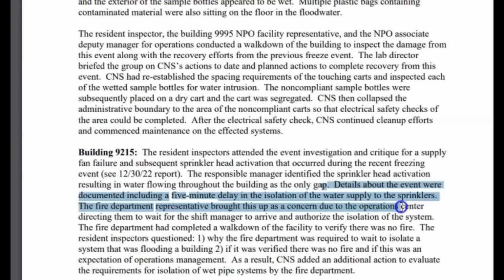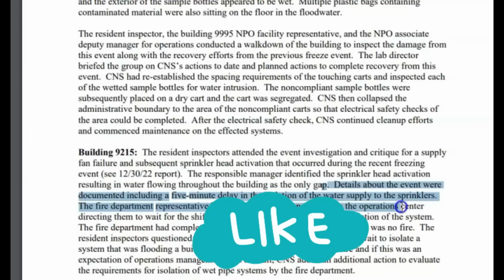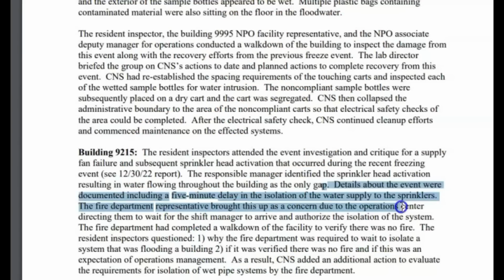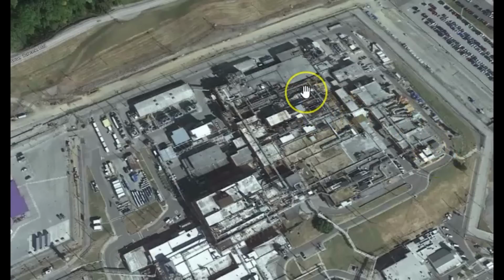The fire department had completed a walk down of the facility to verify there was no fire. The resident inspectors questioned why the fire department was required to wait to isolate a system that was flooding building 2 if it was verified that there was no fire, and if this was an expectation of operation management. As a result, CNS added an additional action to evaluate the requirements for isolation of wet pipe systems by the fire department. Yeah, it's an older building built in 1945.